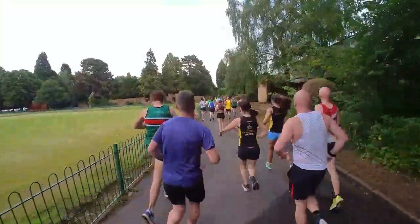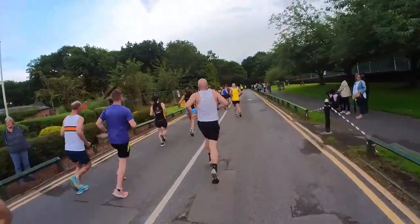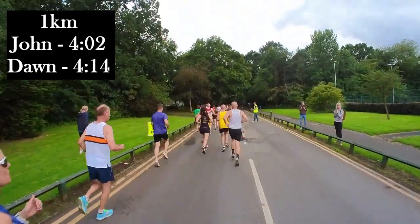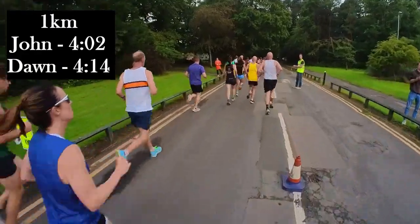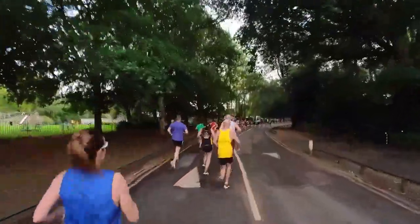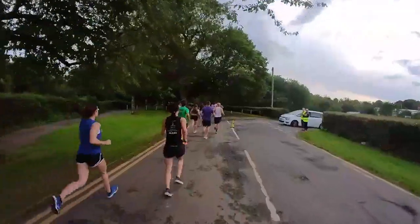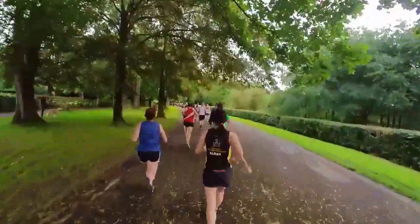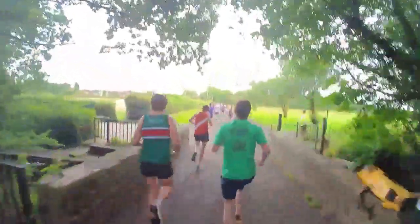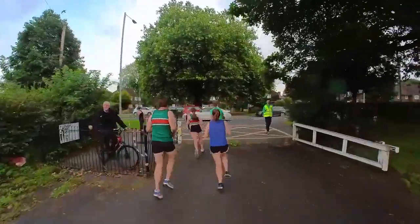Then just before the 1k mark, we turn right onto the Withenshaw Park service road. I was pleased to go through the 1k mark in 4:02, which put me on pace for a small season's best. I could see John for the first kilometre and I went through in 4:14. After 1k, the service road continues to the edge of Withenshaw Park. I felt at this point I was running really strongly and feeling quite smooth. I was running very strongly too, but at this point I felt there was a little bit more congestion where I was.